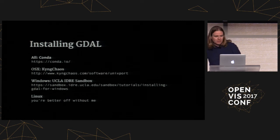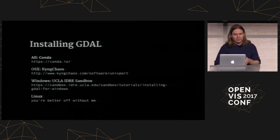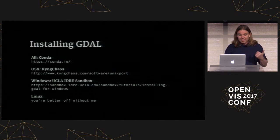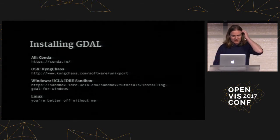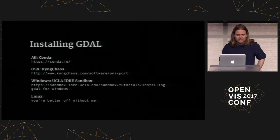So for installing GDAL, Conda is a good route if you're already using it. Be aware, though, that it installs a slightly older version that won't read JPEG 2000. So you might need to use conda-forge to get GDAL 2.1.3 going. If you're on OS X, you can use KyngChaos. It sounds like a mid-80s hacker collective passing out floppy disks with Commodore 64 games on it, but it's not. It's these really nicely packaged binaries of GDAL and some of the supporting libraries and some of the things like QGIS that are built on GDAL.